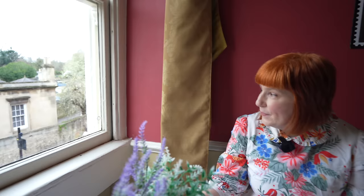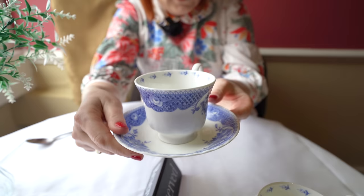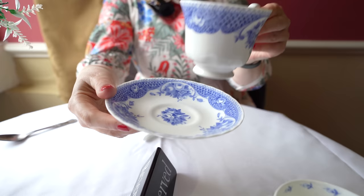A lovely view into Gay Street. Are you hungry? Yes, I'm very hungry. How do you like the tea room? Very nice and cozy. And still very quiet, which is great. As always, I had to check what kind of china this is, the brand, and it seems to be especially made for the Jane Austen Centre because it says Jane Austen Netherfield Collection. It's beautiful, isn't it? Really lovely.